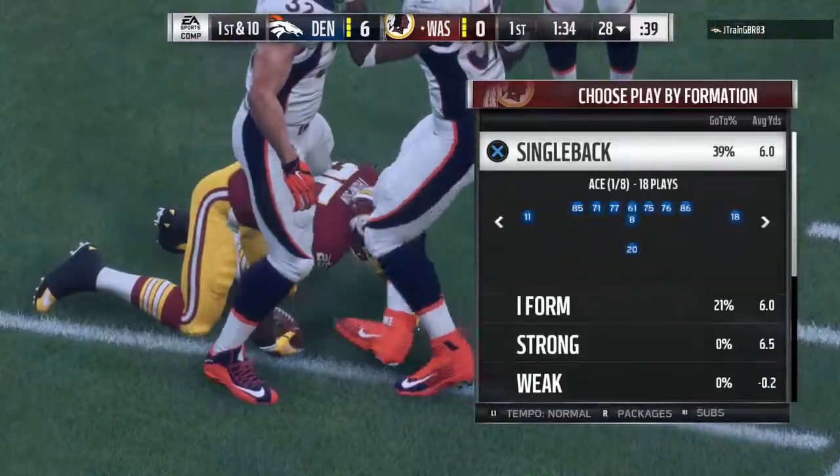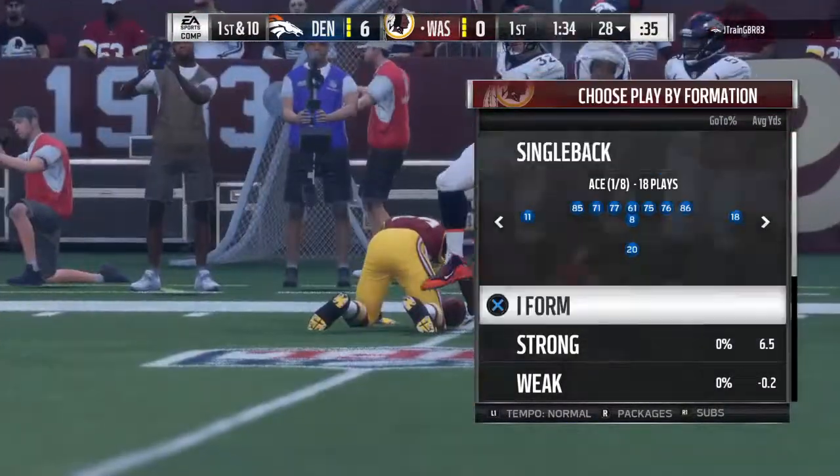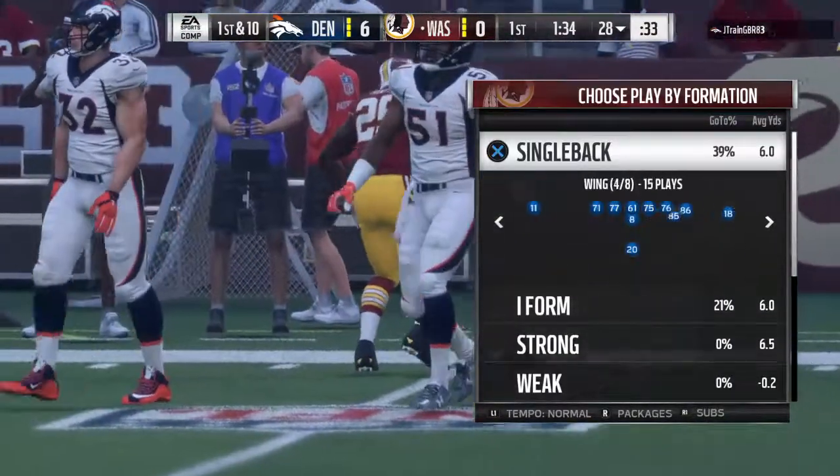Exactly. That's what I was just going to say. First quarter, we'll see if this has any implications as the game goes on. I still can't believe they told the head coach to relax. Whoa. Bad move.